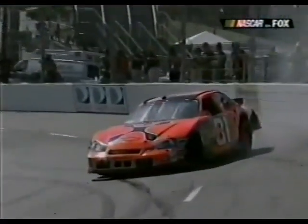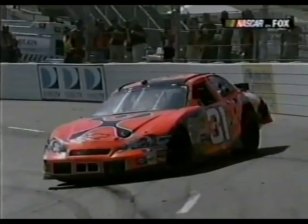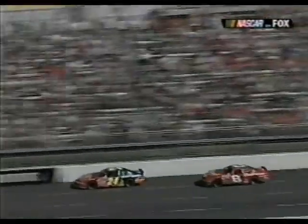Jeff Burton, who had some harsh words last week for Kurt Busch, who won in Bristol, and Kurt Busch drives hard into him here. Is this careless or accidental? Brakeless, maybe, Chris. We heard a report already that possibly he had a brake problem, so he may have gotten into him because of lack of brakes.